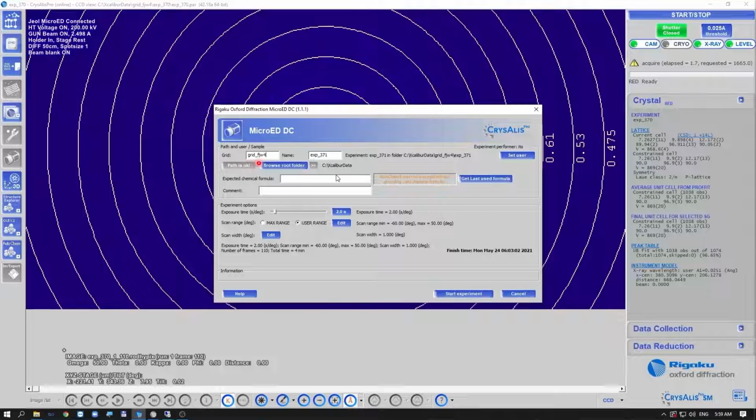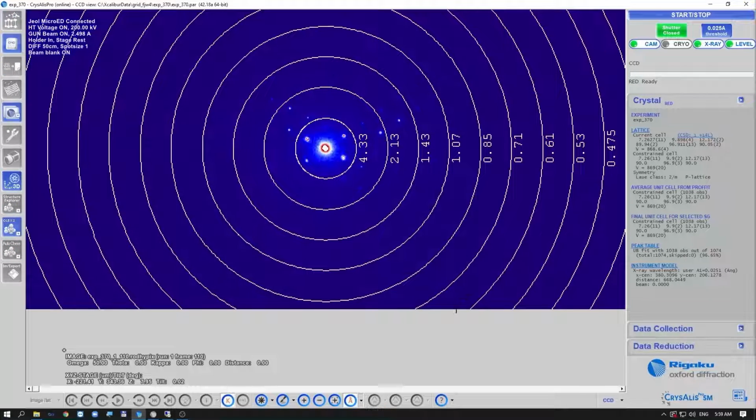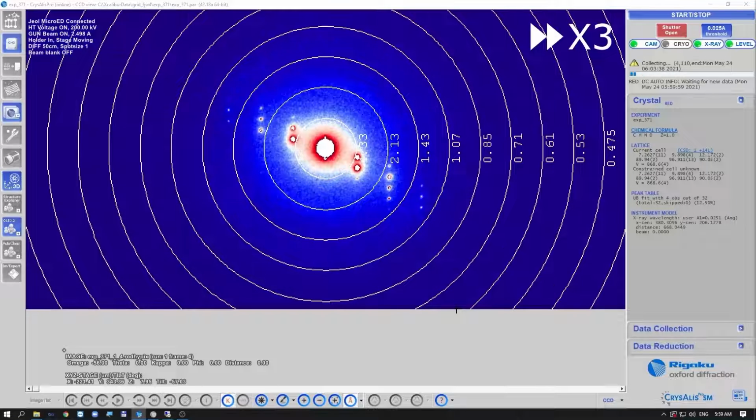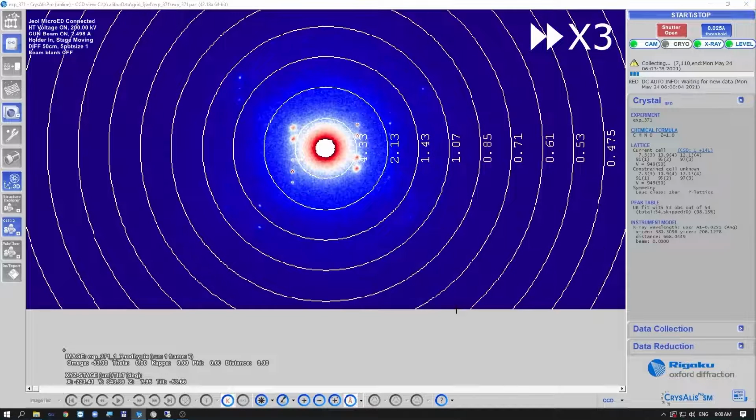So I've just given the grid a name so that I can remember that this experiment was done by me. And I'm just going to enter the elements rather than the full chemical formula just to help AutoChem. And then I'm accepting the defaults. So I'm scanning from -60 to 50 degrees. And that was because as I rotated to a high positive angle, there was a crystal or maybe the grid, I think, in the way, which blocked the beam.